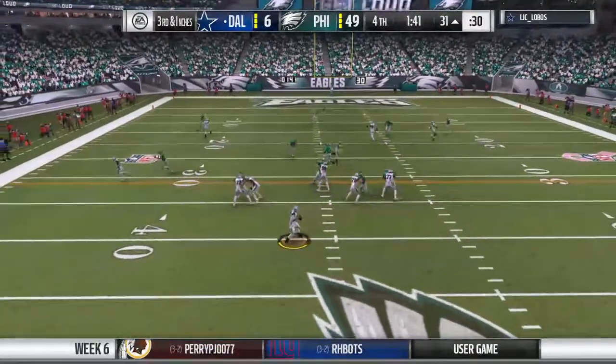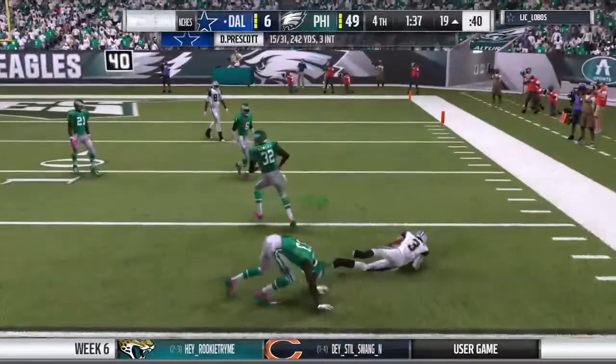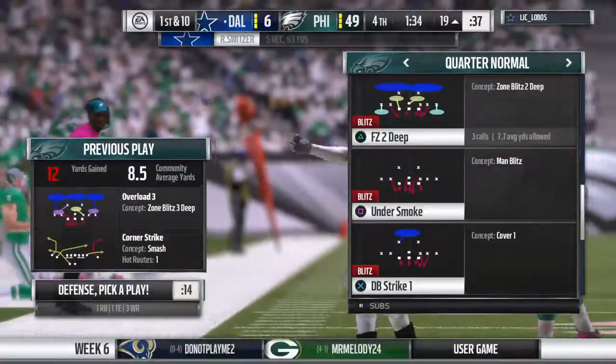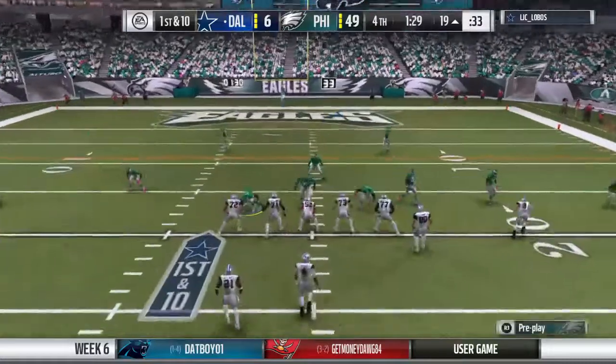Third and short yardage. Prescott. He's got his man on the crossing route. And he will have the first down across the 20 to the 19-yard line. Now the offense lining up 1st and 10. Going old reliable there to the slot on 3rd down.